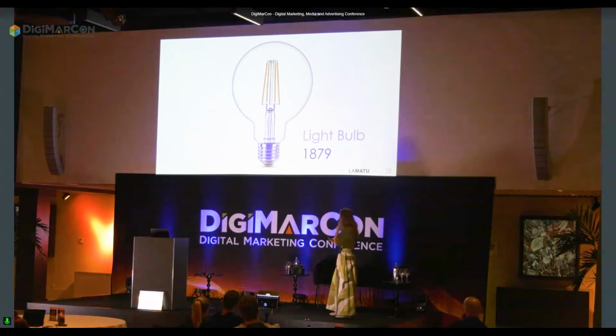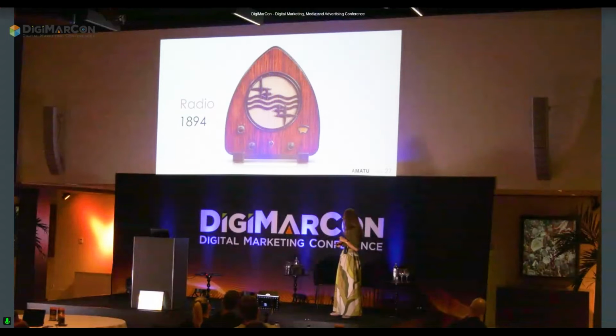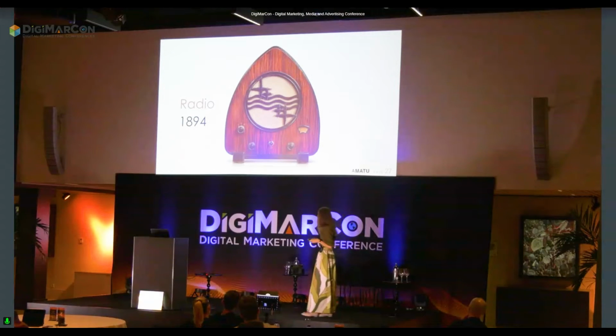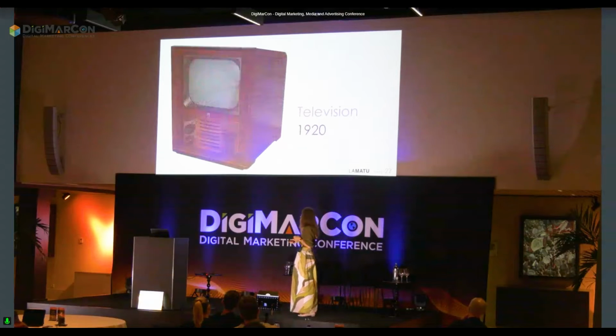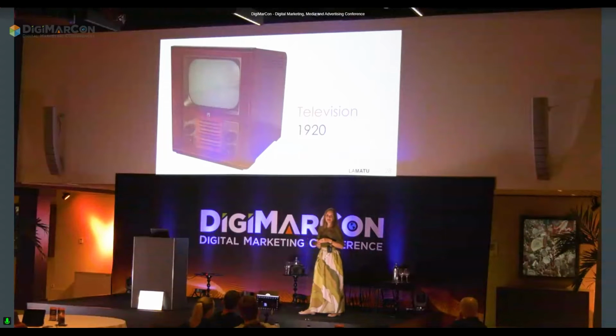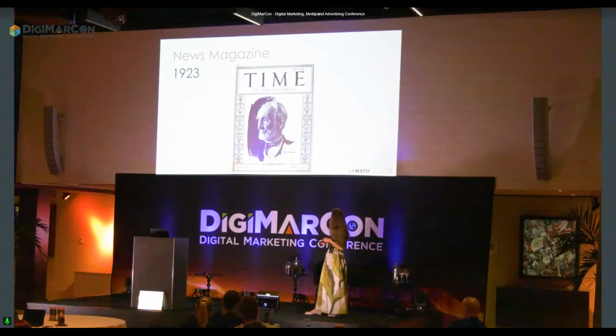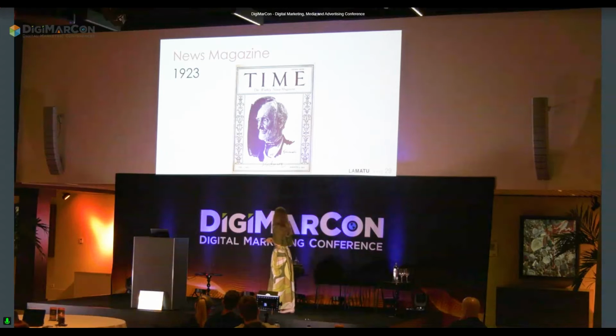That is also not the Edison light bulb, that is the Philips light bulb. So again, I couldn't help myself. Radio, again, that is a model from 1931. Television, invented in the US, hey, that is one of the revolutionary products from Philips made in the Netherlands in 1951. And a magazine. And by now you're wondering, where is all that going?